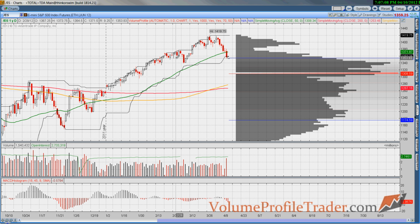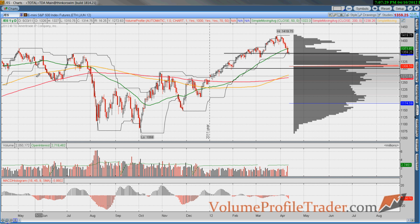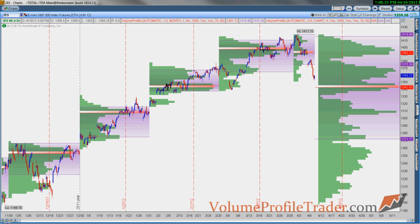So what we're looking for here is to see if the S&P can hold these levels. On a yearly chart, you can see the support starts to kick in. If you look at volume, 1355 is when volume starts to get really heavy, all the way down to about 1300, with an emphasis on 1310 being the point of control. But that includes information from last year, so maybe we should exclude that information.